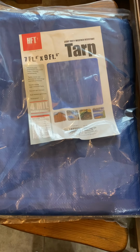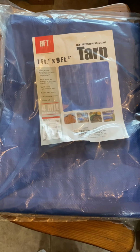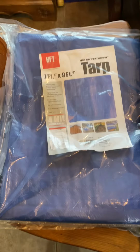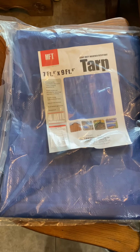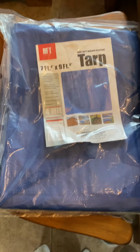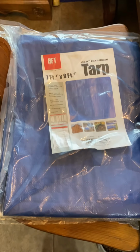Gosh, let me tell you, the sun here will destroy tarps, and so I've got to replace the 2 tarps in the backyard that are covering items I want covered, and then we're going to take those tarps that are kind of sun torn from the backyard and cover the plants in the front yard with Snowmageddon coming on.